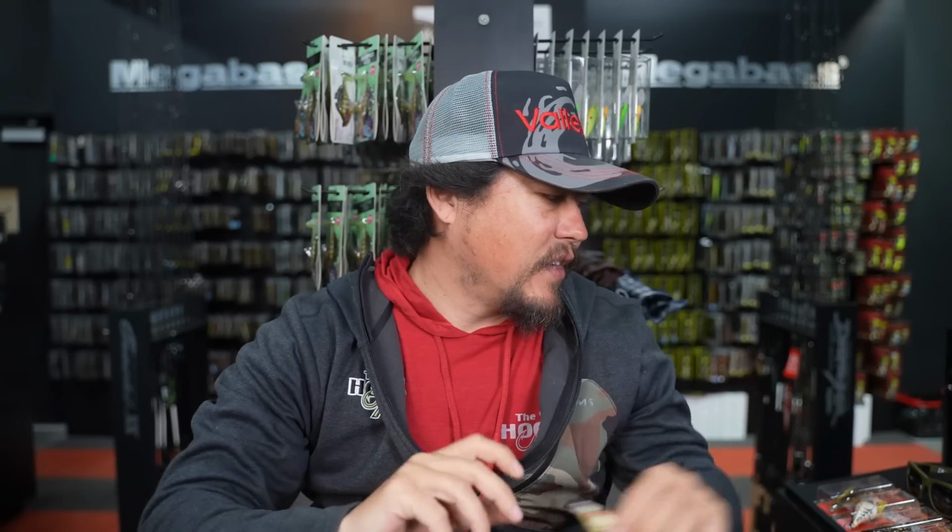I really like it. But everybody's waters are going to be different. Your bass might not even touch white. Luckily for us, Megabass has 8 billion colors for you to choose. And then you can go out there and experiment with when you're fishing slow and you think it needs to be slow. The jerkbait is a slow presentation.